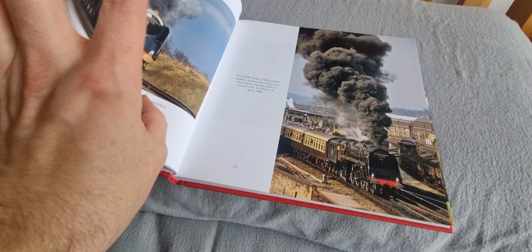So here's pretty much the first train book that I ever got, which is Preserved Steam in Derbyshire, which I have actually done a reading of this introduction in an episode of the Life is Random podcast. So just look that up and look for that title, Preserved Steam in Derbyshire.